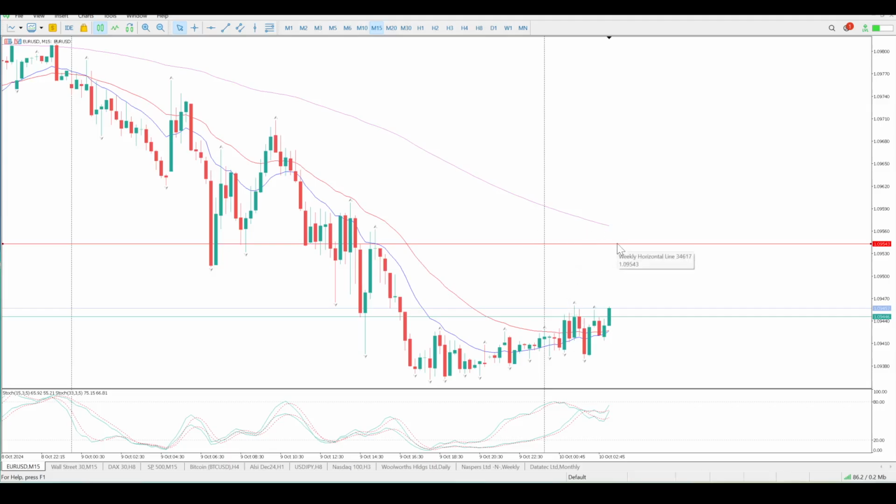I would be waiting for a break and a retest of this weekly, what could be resistance, which I want it to be support, and that's at 109,543. So if we get back above 109,500, let's just say 109,500, get back above it, come back and test, that's going to be my catalyst or trigger for the upside.